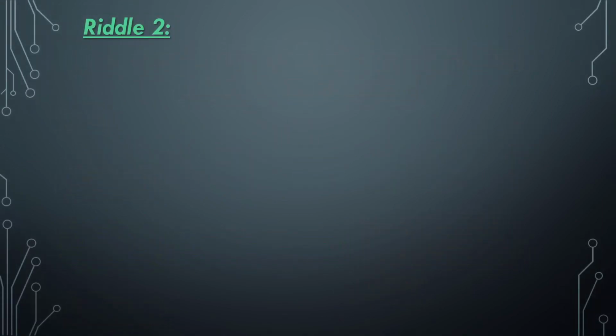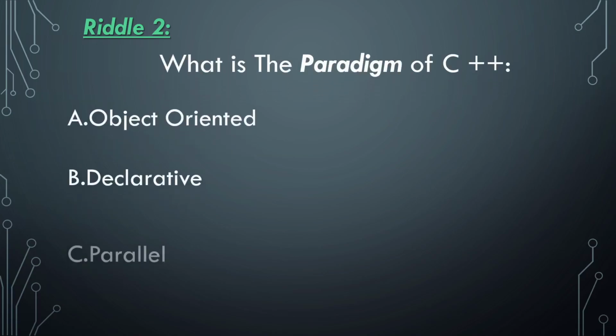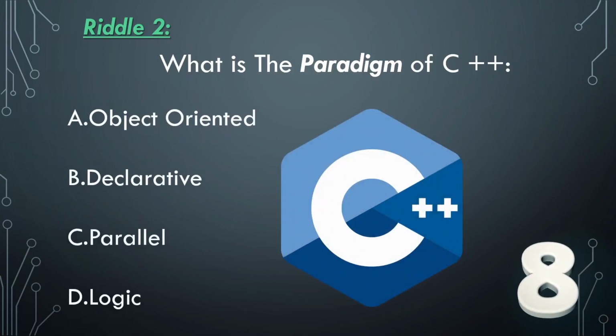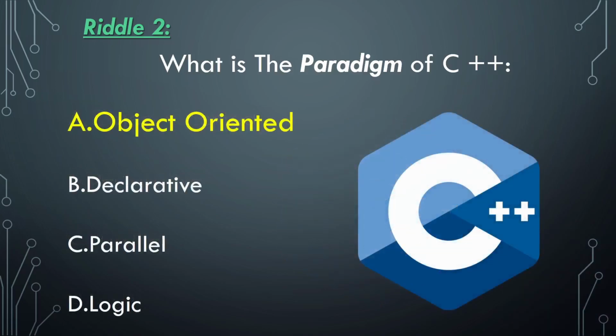A paradigm in programming is a way to classify programming languages based on their features. Can you guess which paradigm C++ is? Of course, it is object-oriented. Everything inside C++ is actually written inside a class.